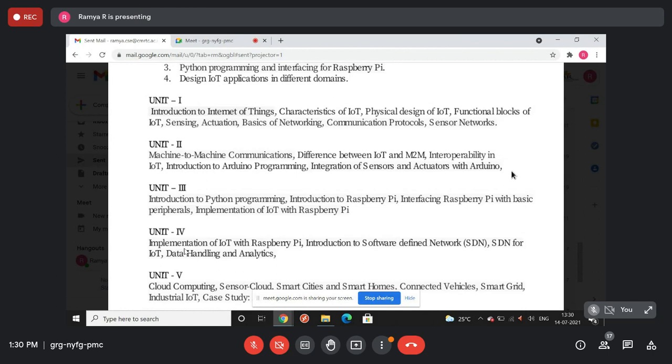Next, characteristics of IoT. We have already written in the exam the five different characteristics: dynamic and self-healing, self-configuring, interoperability, connected to the internetworks. Those things we have already discussed. Next, the physical design of IoT. It consists of two things: IoT devices and IoT protocols. Those two things you have to give.